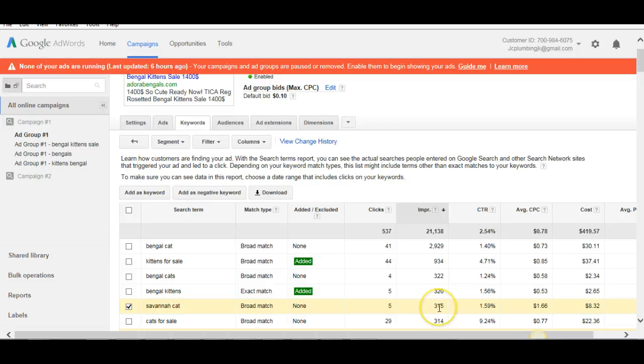So that 315 is actually quite a bit, and it looks like it, because this is all sorted by impressions, and since Google is letting us see the highest number of impressions, that means that this actually came in fifth place, Savannah Cat, which may not be the worst thing. You might want to show for Savannah Cat if somebody is searching to buy a cat. Perhaps they'll see your Bengal cats and be convinced to buy a Bengal over Savannah.